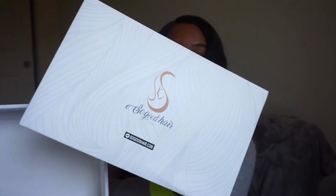Shipping took about 2 to 3 days, no longer than a week. Their shipping was fantastic. I didn't have any issues or any problems with customer service. They were very professional, so I love that. And also, when my package came, it was very nicely packaged. This is their box. I actually really like it. It's a white box. It says Sogoodhair on it. I was so surprised when I received it because I was not expecting to have all of these nice goodies inside, and I thought it was such a nice gesture.